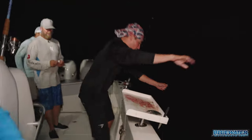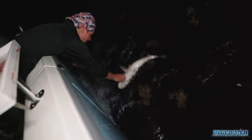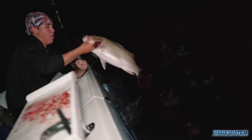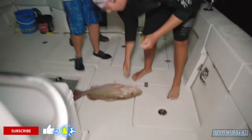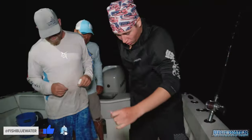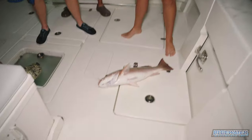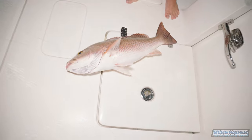There's a gaff right here. I don't want a gaff. I want to grab him. What? Red fish. That's not a mun. That's a mangrove. Giant mangrove. Oh my, that is a giant. That is a horse. Dude, pick that up. That is a slob. That's the biggest mangrove I've ever seen in my whole life.